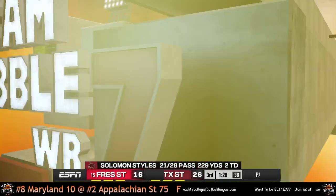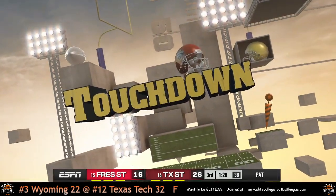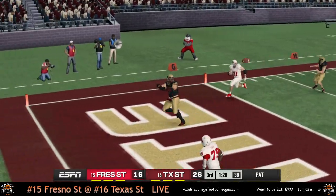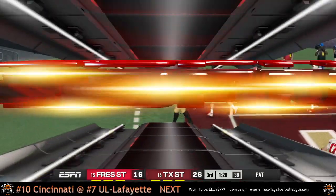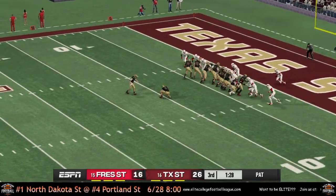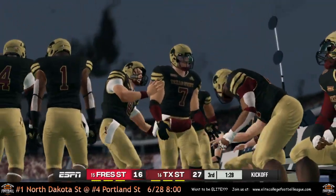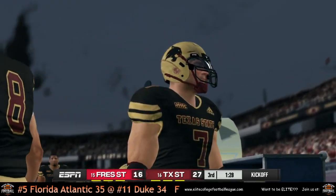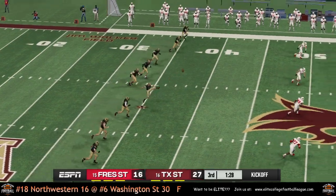Bam, bam, rubble. Gonna bring Texas State 26, Fresno State 16. The field goal is up and it is good. 27-16. Texas State on top. Everyone's all lined up and ready for the kickoff.